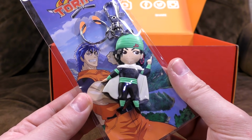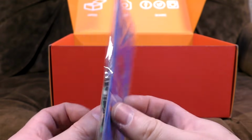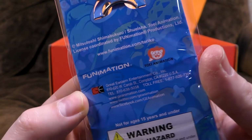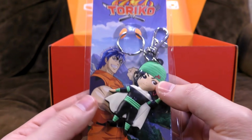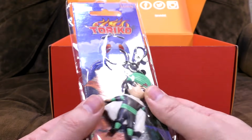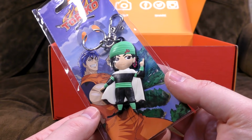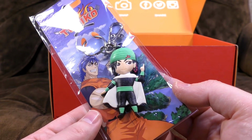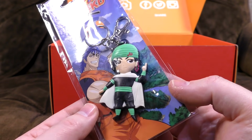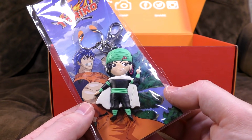Ooh, Toriko. It's the person who sticks their finger in the air. I'm sticking my finger in the air for science. Funimation, Toei Animation. Oh, that cat's familiar with the old cowboy hat on there. Couldn't tell you what it's from, though. Yeah, that's an officially licensed rubber keychain thing. Never a super fan of these things. They do survive quite well. You have to keep cleaning them though, because they get bits of dark muck on them from where they've been rubbed against stuff. Well, it's a character. They've got a cape, they've got some bandages, they've got a finger in the air.